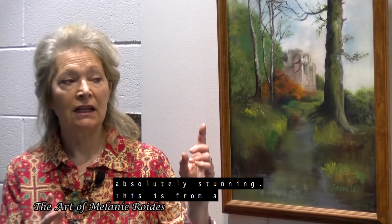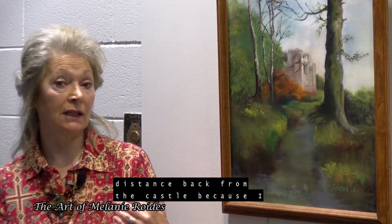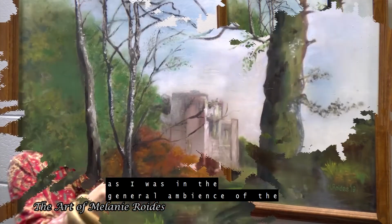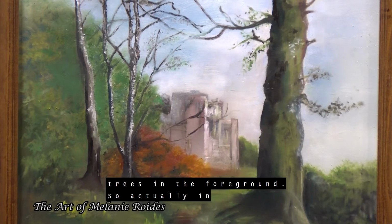Absolutely stunning. This is from a photograph that I took when I was a long distance back from the castle, because I wasn't so interested in the architecture as I was in the general ambience of the flow of the river and the shape of the trees in the foreground.